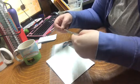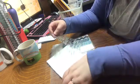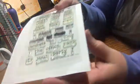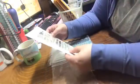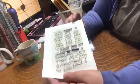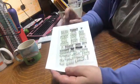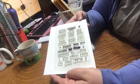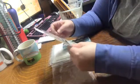Anyway, so this is, it's stuck together to something. There's like 2 pieces of acetate here. This is called Just My Type 2 from Lawn Fawn, and this is one that I will probably end up destashing because I'm not sure if I have need for these sentiments in particular. I can see that they have been used.